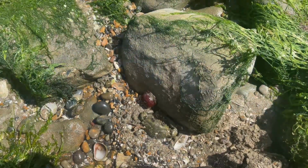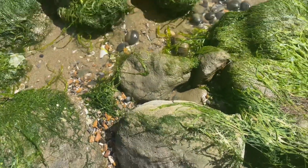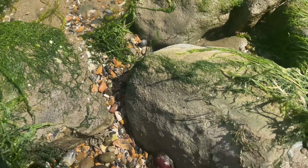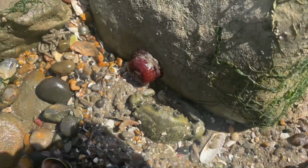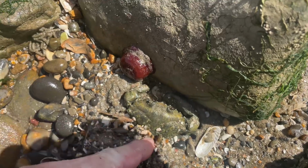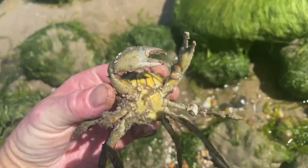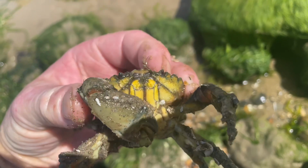It's 30 degrees out here and the rock pools are an inch or two deep, so that water, with all the tide out, is really baking. Look at this, there's a big old shore crab in here. Quick, there's two actually. This little guy here, look at that.